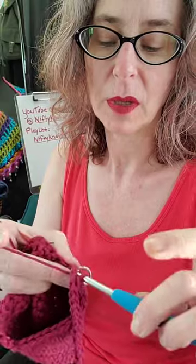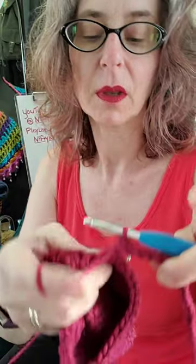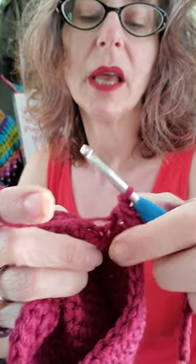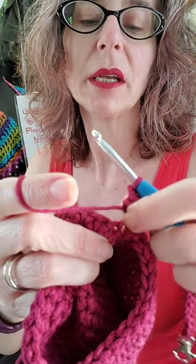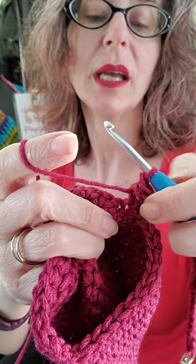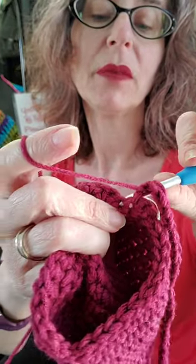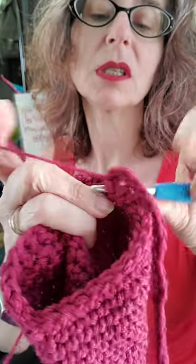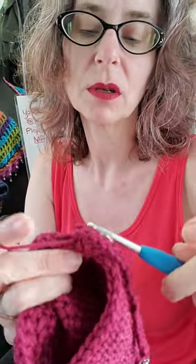So I'm going to go all the way down to the end. So I'm all the way down, and I slip stitch in the very last one. And then instead of slip stitching where I started that slip stitch, which I can, but I've already put two stitches in there, so I don't want it to be too big of a hole, I'm just going to slip stitch into the next stitch.